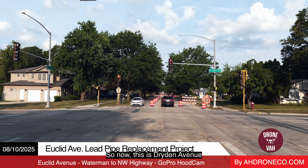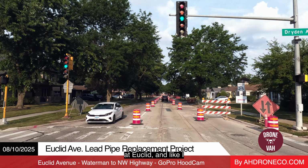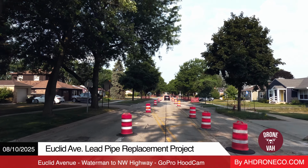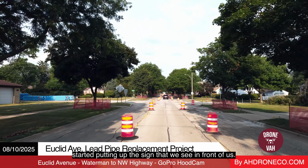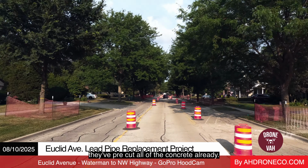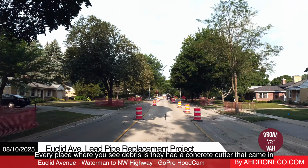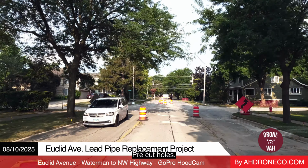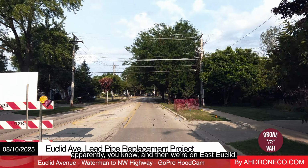So now this is Dryden Avenue at Euclid, and like I said, a couple weeks ago they just closed off this right-hand lane, and really just about 1 week ago they started putting up the sign that we see in front of us. Over on the right though, you can see they've pre-cut all of the concrete already. Every place where you see debris they had a concrete cutter that came in just this past few days, pre-cut holes. So now this is where they've got the sign, and apparently, and then we're on East Euclid.